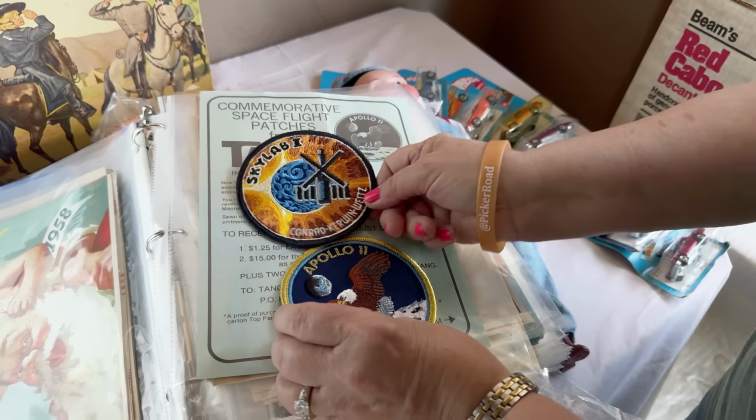How much are the space patches? I think those came with the mail in. There's, see that paper with it? Uh-huh. That's all one thing. If you flip it over, you'll see the back of it. It was a mail away. Yes. For the whole thing is $20. Very cool.